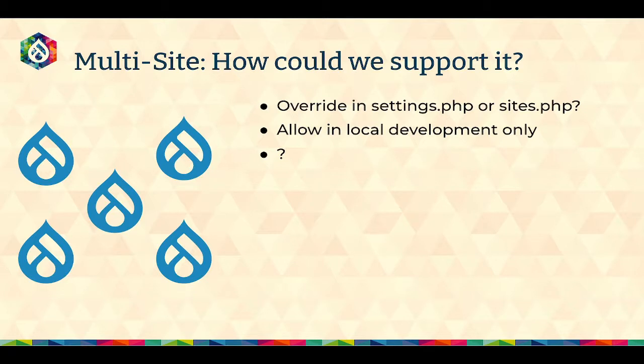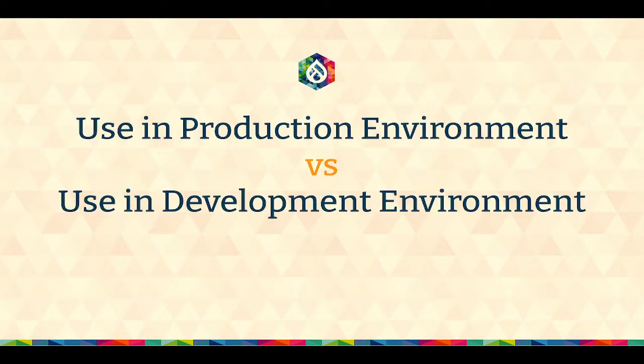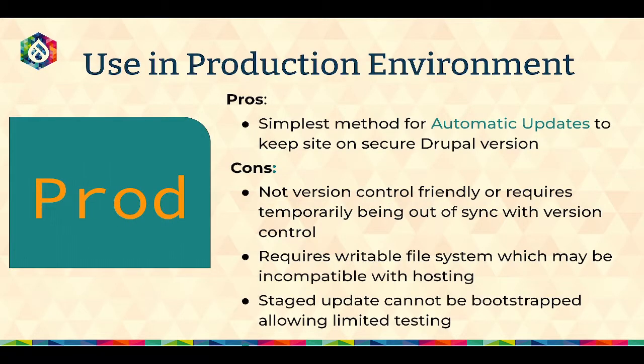Whereas if you have 100 sites and you're updating core through one of the sites, but it's updating everybody's code, all of those sites really should be in maintenance mode at the same time. So, using it in production versus development environment. The pros for using it in production are obviously automatic updates. If you want to keep your site secure, then on an ongoing basis, without you having to be there, it needs to be in production.